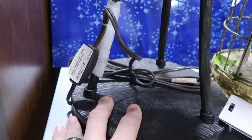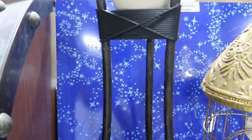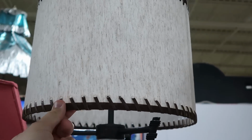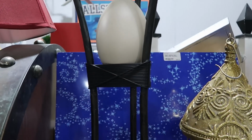Looks like they have another lamp here. This one's a really tall one from Animal Kingdom. It's an egg lamp for $279. Look at that though, the egg is actually right there. This one is in perfect condition. Sometimes they're not always in the best shape, but that one there is really nice.